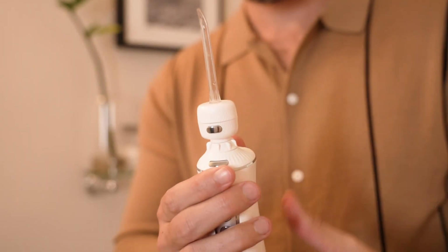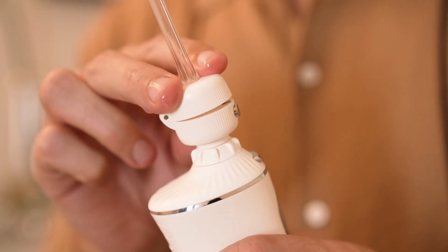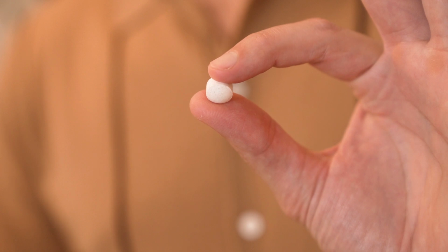So obviously, flossing is going to help your teeth and gums look great, but we talked about fresh breath and whitening teeth, right? And you ask, how can a water flosser do that? Well, the H2o Floss comes with this special attachment where you can put whitening and freshening tabs into this little compartment right here. And as you're water flossing, it is injecting whitening and a nice scented liquid into your mouth. So every time you water floss, you are whitening and freshening your breath with these little tablets.